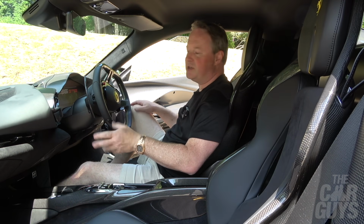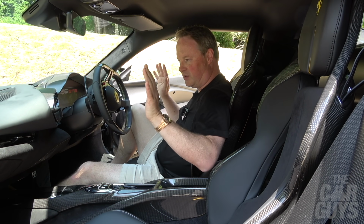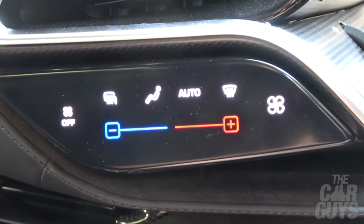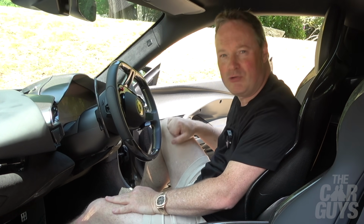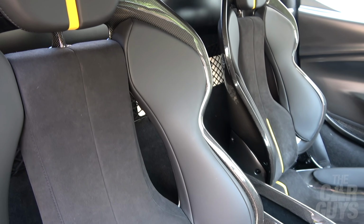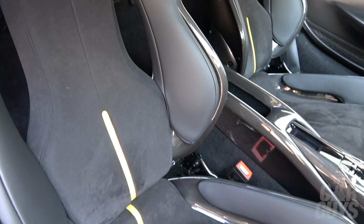One of the first things you notice is that when the car has not been turned on yet, the controls all disappear. You have to remember, the haptic stuff just sits on black plates that you don't even notice when they're turned off. So without power, it actually looks incredibly minimalist in here. The seats on this model have carbon surround, carbon racing seats. They are very comfortable and extremely cool looking.